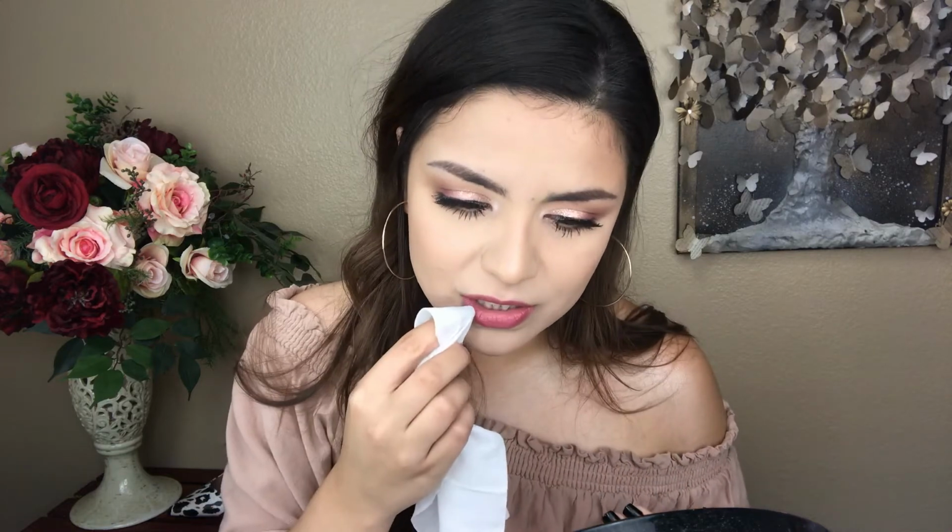And now you have something a little bit more dramatic, more shimmery, more glitter for that night look. And the second thing that I changed for that transition was the lipstick shade. So I took this one off.